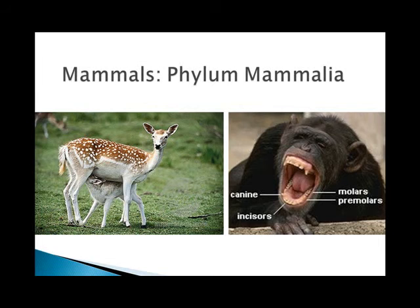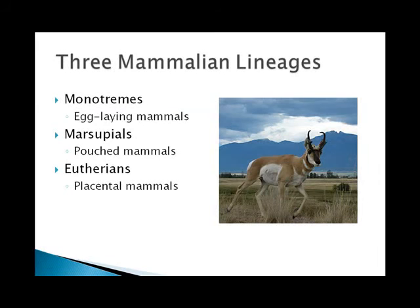Brain capacity in mammals is increased, which allows more capacity for memory, learning, and conscious thought. And mammals also show behavioral flexibility, which is the ability to expand on the basics with novel forms of behavior, so they can invent new types of behavior. So there are three main groups of the mammals: the monotremes, marsupials, and eutherians. Monotremes are the few egg-laying mammals, marsupials have pouches, and the eutherians produce a placenta.